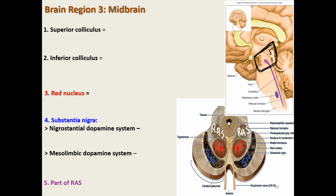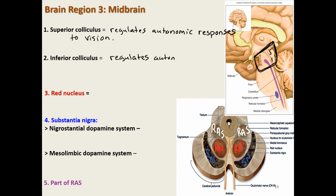Okay, the superior colliculus regulates autonomic responses to vision. I just say vision, that's fine. I was going to say visual cues, but that's too much. The inferior colliculus regulates autonomic responses to sound.